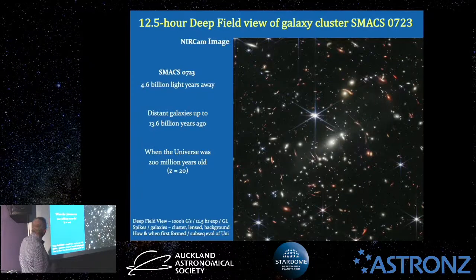And SMACS, by the way, is 4.6 billion light years away. They knew it was there. They picked it up with a prior survey. So they started looking towards it, and look at that beautiful view. This is from the NIRCam. Remember, NIRCam is the most sensitive instrument on James Webb.